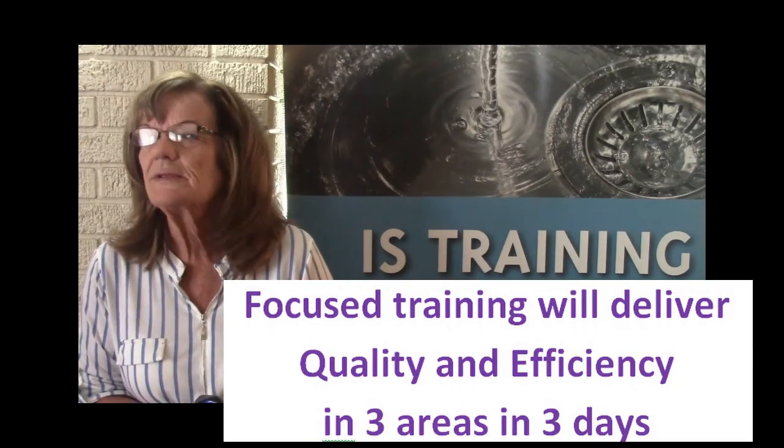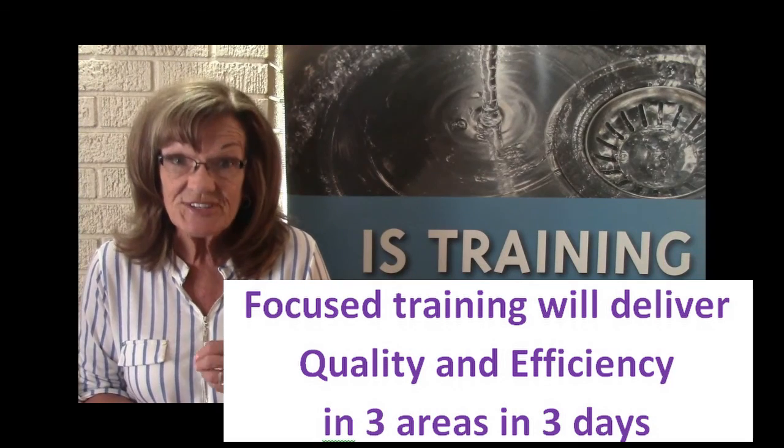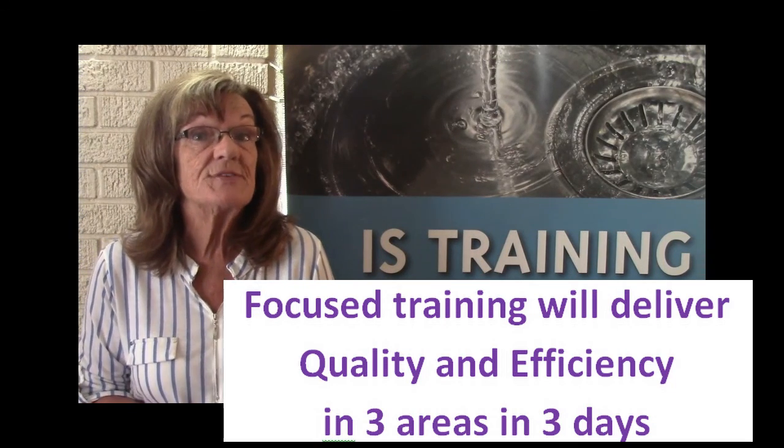Allowing your cleaners to study one area at night on their cell phone, and then you can train them that area that day. They can practice that area for a day, go home that evening, watch the next area on their cell phone, and come back the next day, and you can train them that area. There's no need to bring them in the office at all, really. Call it home training.